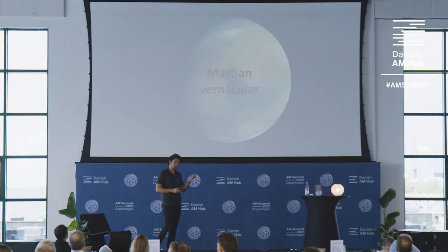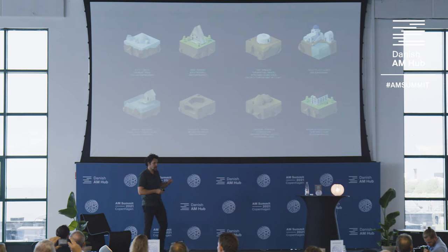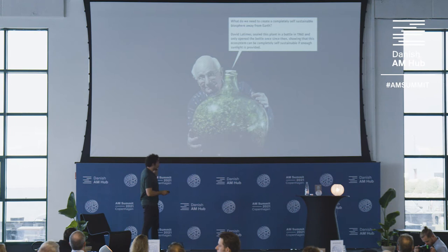For us as architects, we have to understand what it means to design in space, and we call this Martian vernacular. On Earth, there are many types of vernacular architecture that takes its form from its surroundings. So in the Arctic, you would build igloos because there's a lot of ice. Other places, it's so hot that you have to dig down underground to keep it cool. And then you dig caves underground and so forth. In the same way on Mars, because there is no atmosphere, or very little atmosphere at least, we need to create a small biosphere that contains all the life and the elements we need to survive on this planet.